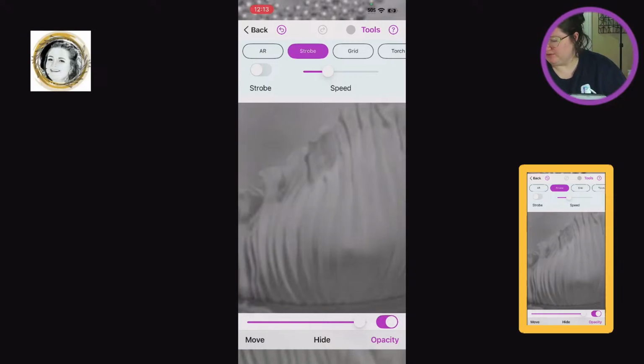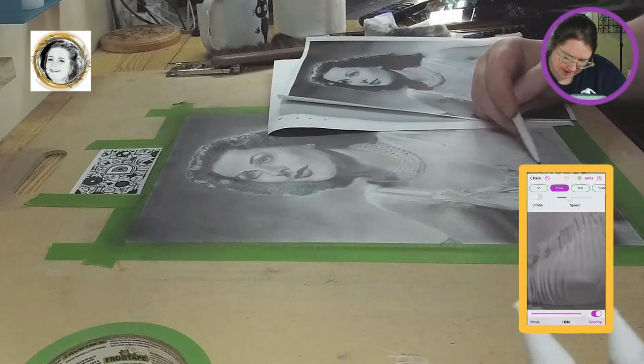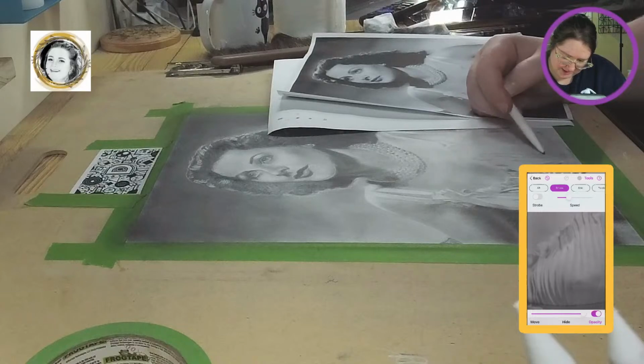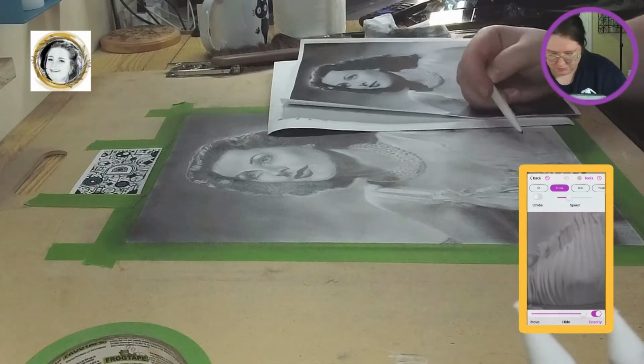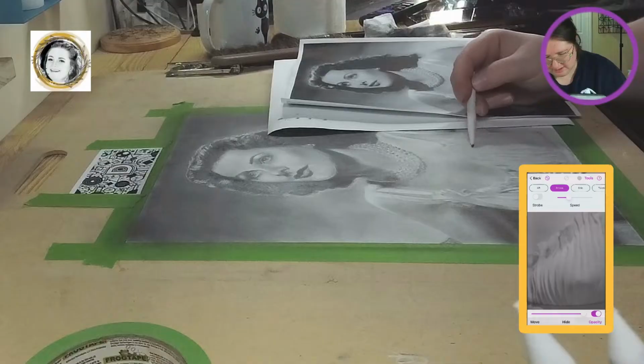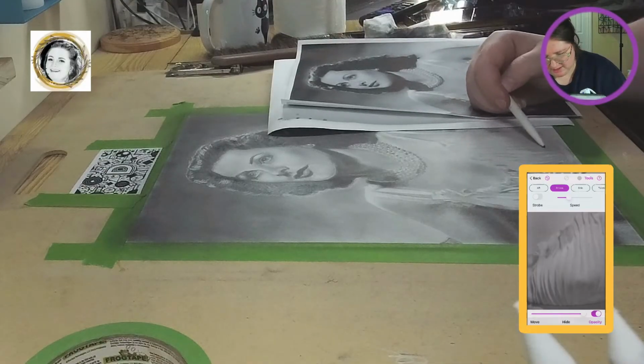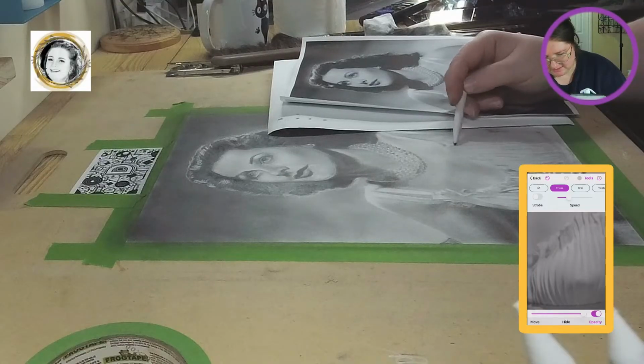Okay, I'm gonna blend it out first with a blending stump, just following the direction of the shadows. And I'm not putting a lot of pressure on here. We're gonna do some more blending later and add some more shadow to it as well. So this really doesn't have to be perfect at all. Nothing has to be perfect.